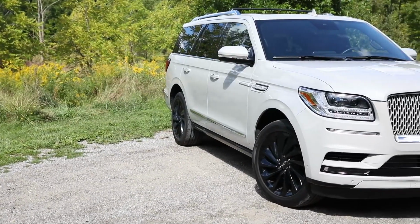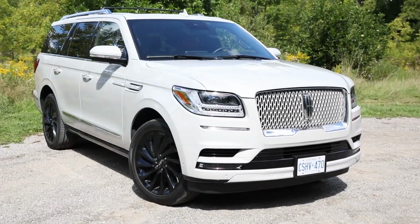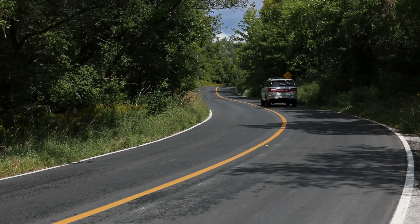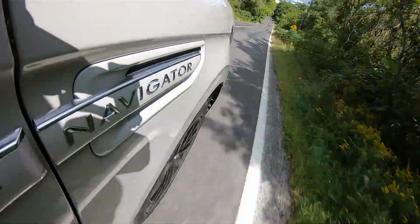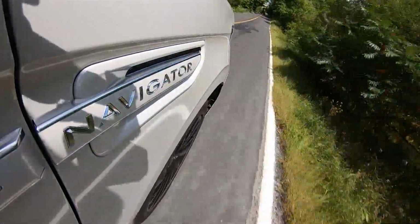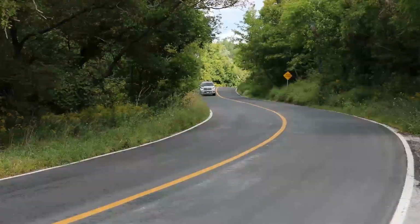Do you feel that the Lincoln is just a little bit quieter inside than the Cadillac? Because I feel there's more isolation here. I do think that the sound insulation in the Lincoln is better than the Cadillac. I like all the mechanical aspects of the Lincoln. This powertrain, I'm very impressed with. Yeah, I have to admit, it's pretty good. I mean, it's very smooth. It's got tons of power, tons of torque.